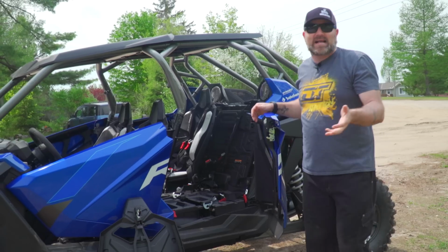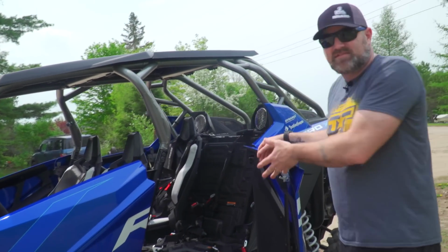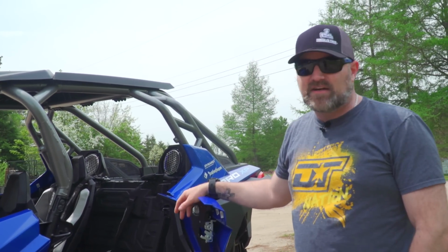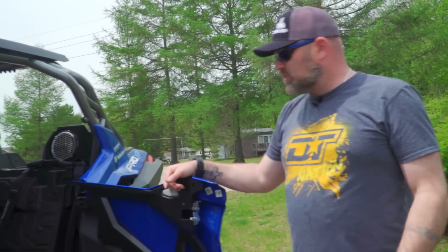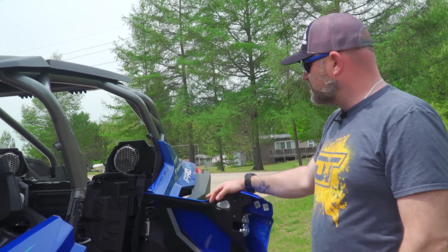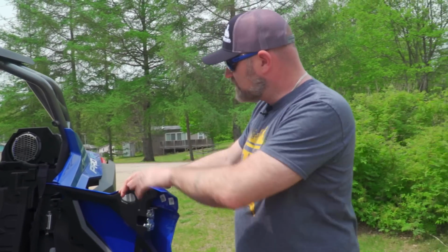I mean, this is the maximum horsepower, maximum performance side-by-side that actually takes into account that you might not always have four people in your vehicle. You might want to use the back seat area for something else. So I think this is genius. It's innovative. It's something Polaris has done that no one else is currently doing, and I'm just super impressed with this. I'm looking forward to doing a bit more research on it to find out what else they've got to go in here that uses this area.